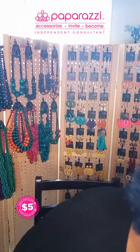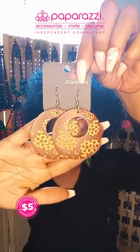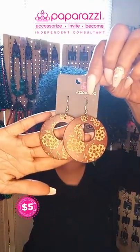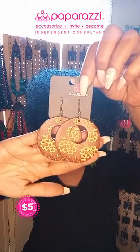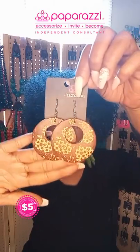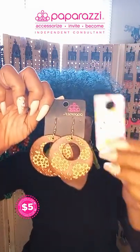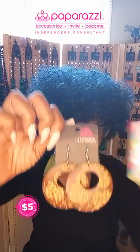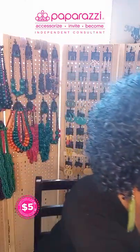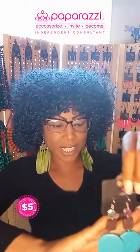I'm not going to be showing all necklaces, guys. I'm going to pull out some wood earrings, 100% wood with some yellow flower designs on the front. I love the opening in the middle of that earring. Brown wood earrings, perfect for the summer. And I'm going to give that one J-O-P-P-P-12.